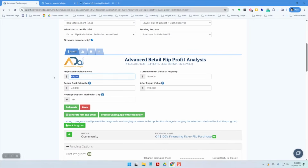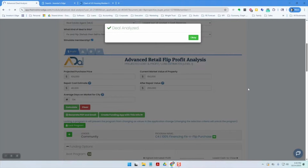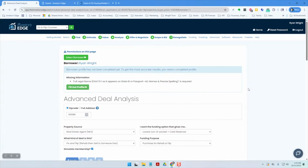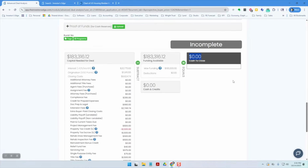Well, let's just buy this property for a little bit less. Calculate. And let's see what it does, how much we'd have to come up with. It's basically running the simulation. It's saying, okay, if it's worth $250,000 at 74%, can the purchase, the rehab, the title fees, the loan fees, and the interest come in? And yep, zero cash to close.